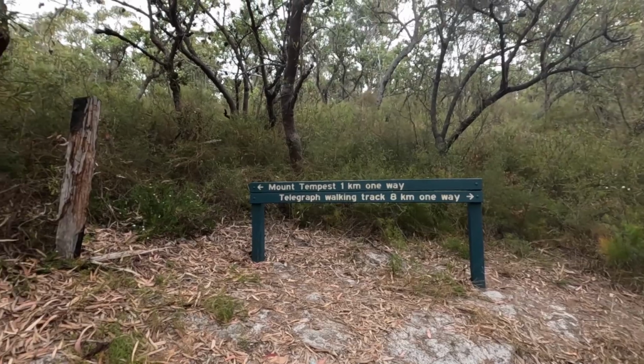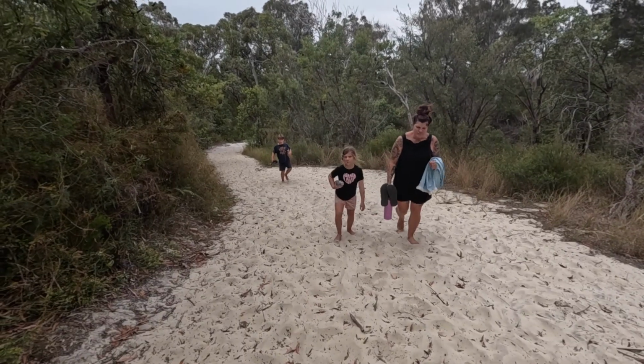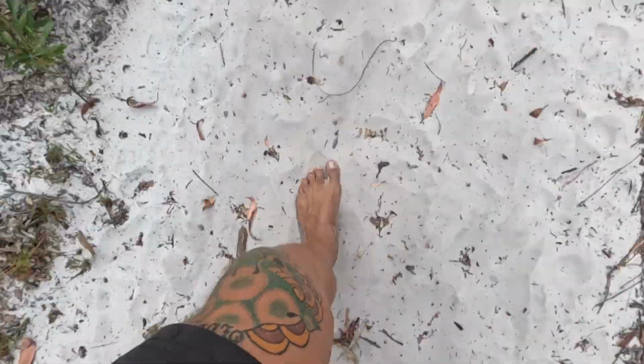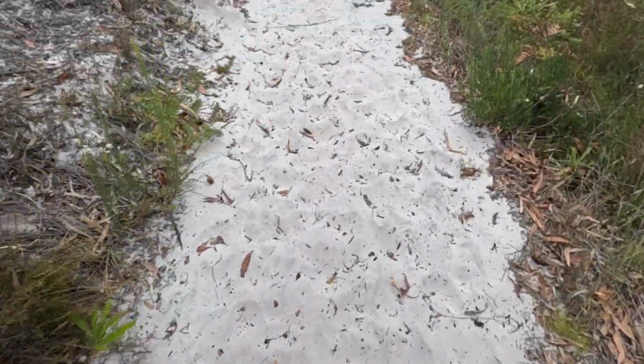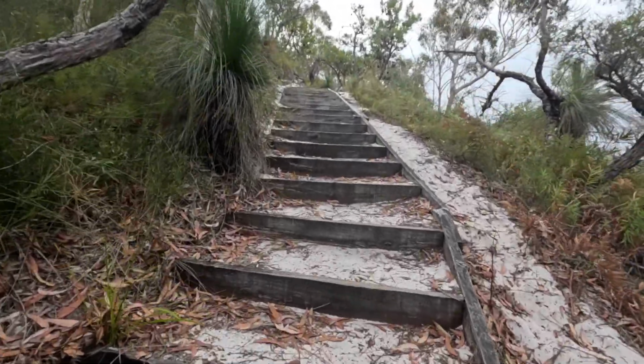All right, so we're just in the car park at the foot of Mount Tempest, or at least the start of the Mount Tempest walking track, the trailhead. It's 2 kilometres return, and they say allow 2 hours. It's trekking through sand, and I imagine there's going to be some pretty steep parts, so 2 hours might be pretty accurate. I will do a time check before we go, and I'll let you know when we get back how long it took us.